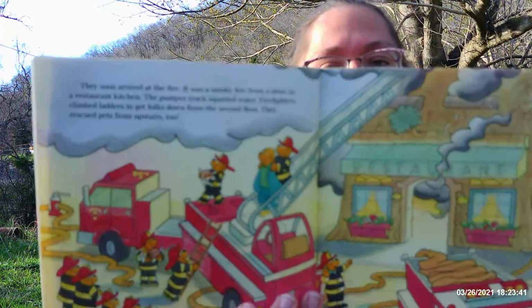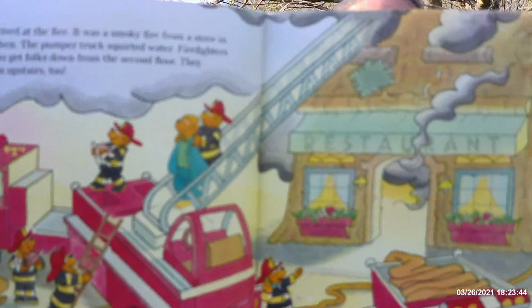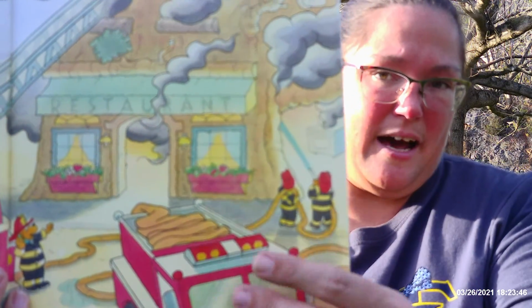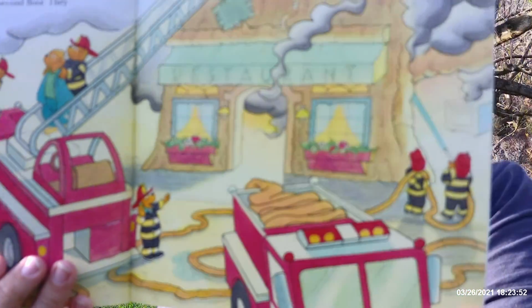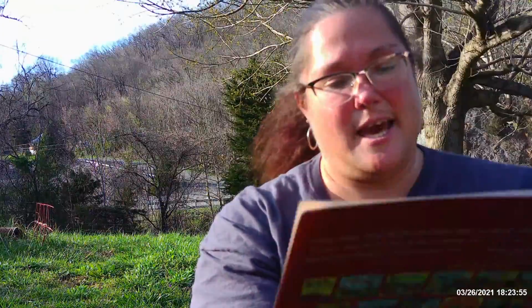I hope so too. They soon arrived at the fire. It was a smoky fire from a stove in a restaurant kitchen. The pumper truck squirted water. Firefighters climbed ladders to get folks down from the second floor. They rescued pets from upstairs too. See, they have to have the ladders so that they can rescue. And they even got the animals because, you know, our pets are very special to us. So I would be really sad if Marley died. Yeah, it'd be sad if one of our animals went somewhere.